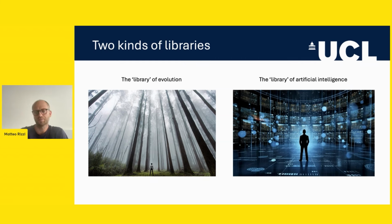for our task. For example, in our group, we use both these screenings, looking at the huge library of evolution, and at the same time also at huge libraries created by artificial intelligence, to find the ideal molecules that are going to help us improve our gene therapy vectors. And what I'm going to very briefly mention today is a case where we looked at the first library, the library of evolution, to try and help with Stargardt disease.